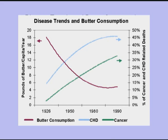Since the early 1900s, we've had this huge increase in cancer and heart disease. We don't know all the reasons for this increase, although I greatly suspect that the oils have a lot to do with it. At the same time, we've had a big decline in the consumption of butter. So whatever is causing these things, it certainly isn't butter. They're going in the opposite direction.